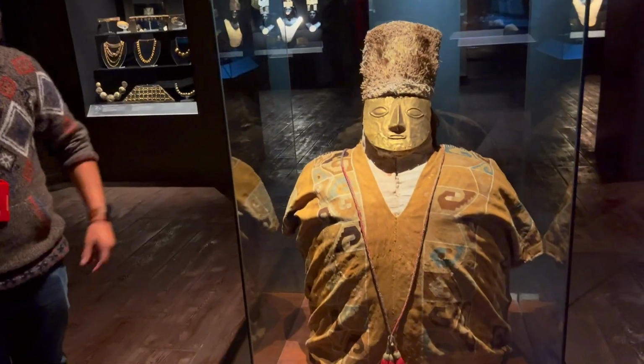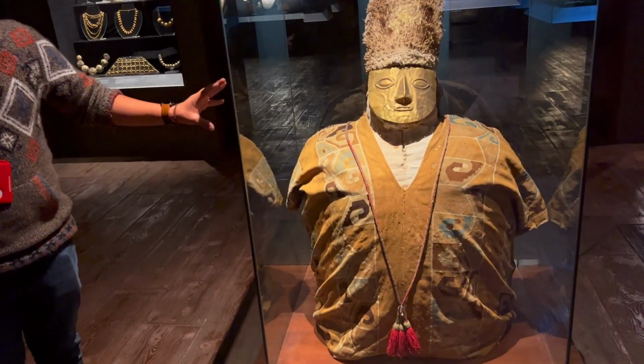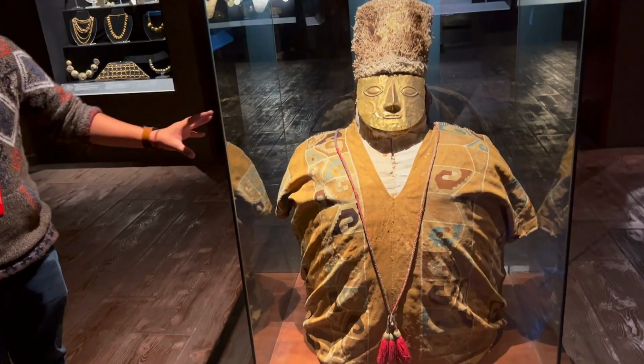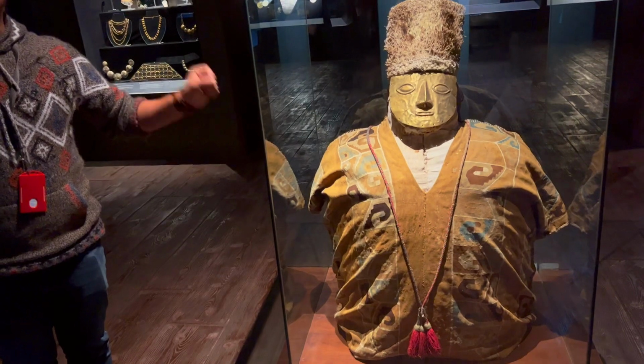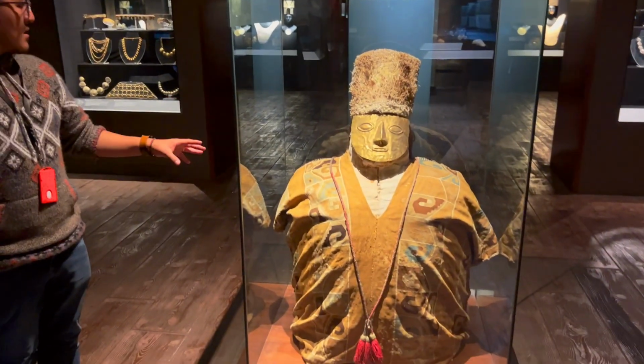This here is an important thing. This is a real mummy that we didn't open yet. They've not opened this. This belongs to a very important child, because there's a child about 4 years old inside. Wow. It's a baby.